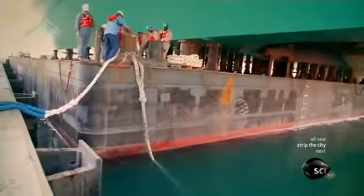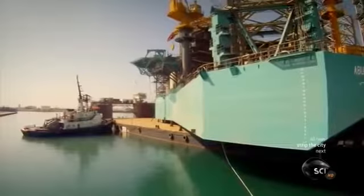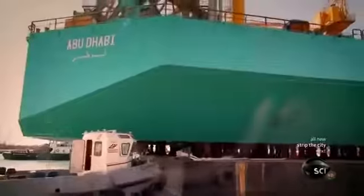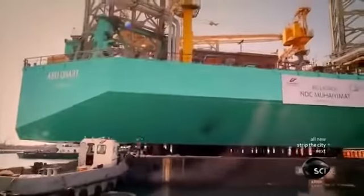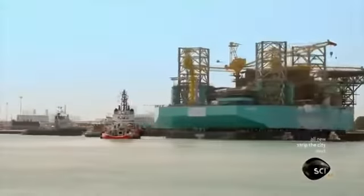The rig makes it onto the barge just before the tide turns. In a few weeks, it will join the hunt for oil and power Dubai's expansion. It's going to go out to the Arabian Gulf. It already has a chosen location. It'll begin pretty much operating immediately.